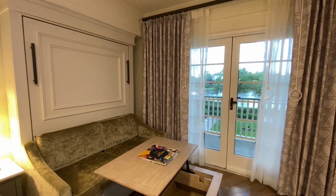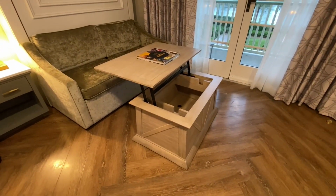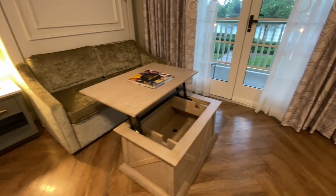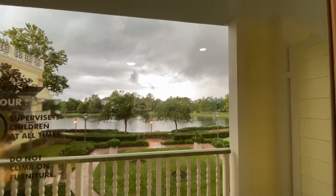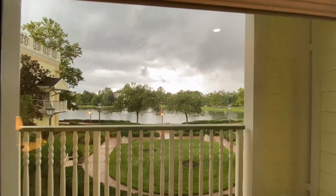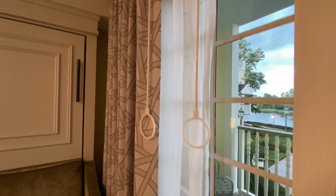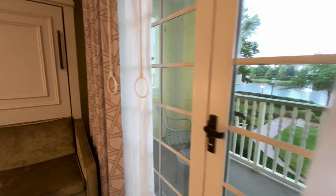This room has a pull-down Murphy bed as well as an easily moved coffee table that does elevate, so that is a nice fun feature there. The views out of the balcony are pretty fantastic. It's really stormy right now, but you can see that it is quite the lovely view. The curtains do have the easier turn bars, so that's nice. So Adam can easily close the curtains when he feels like it.